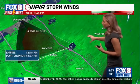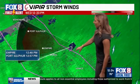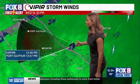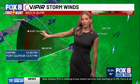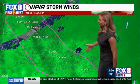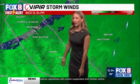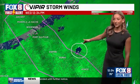So right now, you can see we have greens here, and then we have this kind of hole in the velocity. This is just to the east of Buras toward Empire. So this is moving in that westward direction, could also move northwestward, and these are going to be fast-moving little tornadoes that are spinning up, mainly water spouts, but they're going to move inland here. So Empire, Port Sulphur, and then all the way up to Point Lahash, you're in that tornado warning. And this is what Zach is circling here.